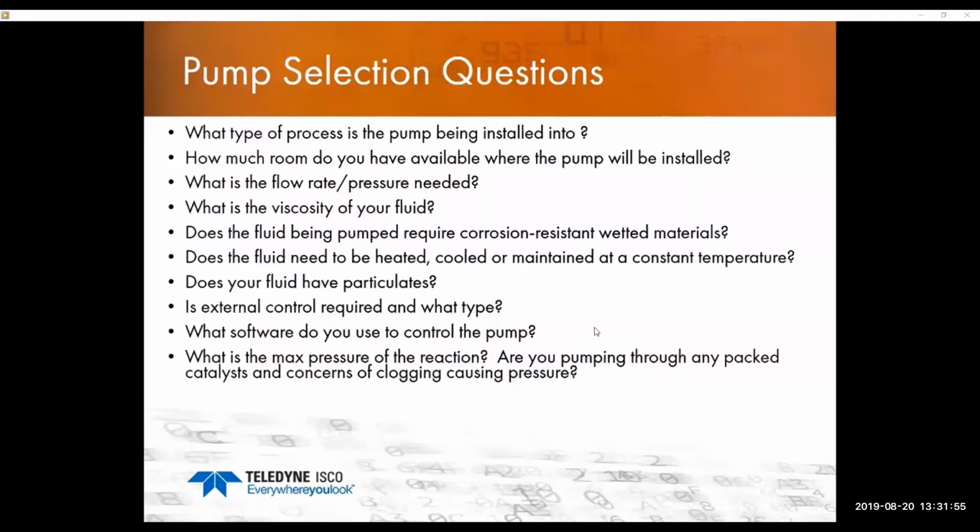reciprocating pump for you. So again, what type of process? Is it R&D? Is it scale pilot? Is it small scale production? Those are important things because we talked about the capabilities of reciprocating pump technology. How much room do you have where the pump's going to be installed? Reciprocating pump technologies typically have smaller footprints, maybe less than the size of an 8.5 by 11 paper or 11 by 17 paper, but you want to have that understanding, because even within the reciprocating pump offerings on the market, you can have different footprints that might work for you.